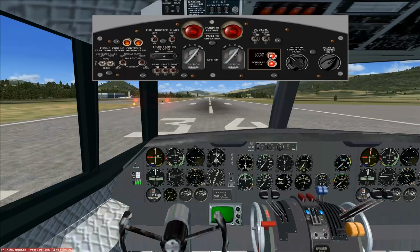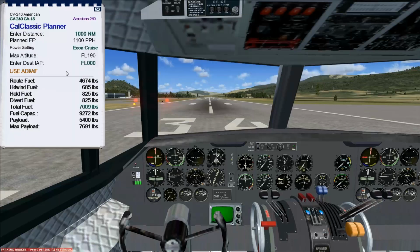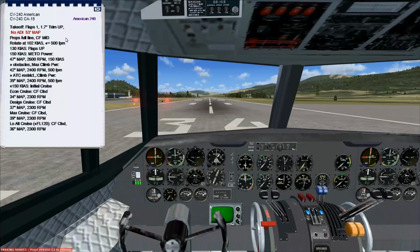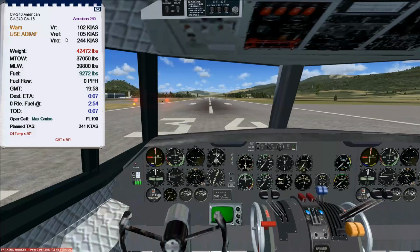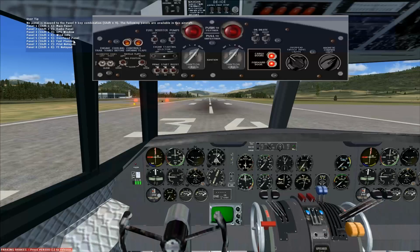So doors show that they're open. Door lights, okay. Okay, that's really cool. All right. All kinds of important information for flight engineer, pilot, and fuel. All right, so shift 5.